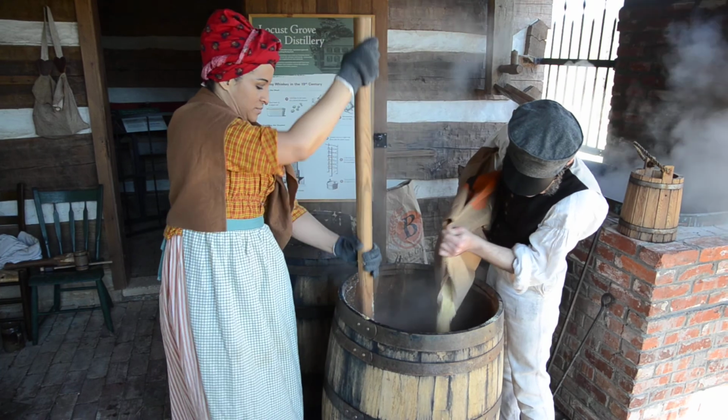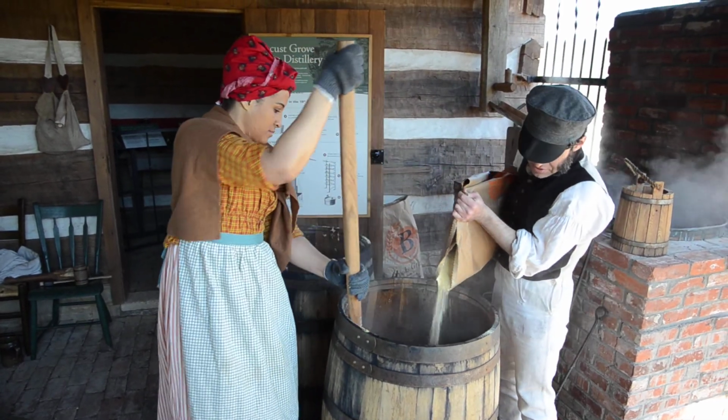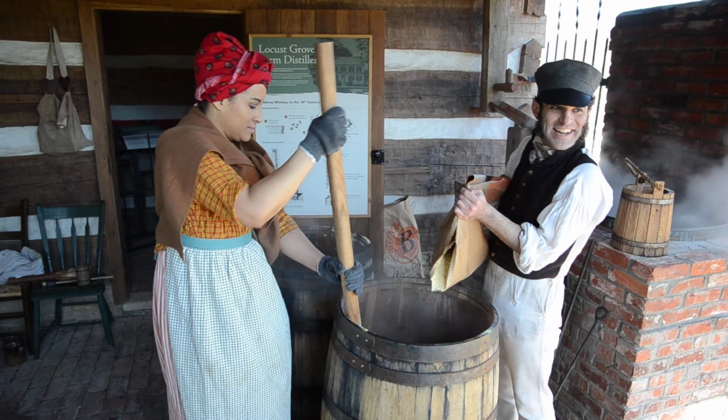And then we don't have to load it up in 20 paint buckets and take it up to the tankers and decide, let's be here with a pump.